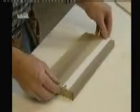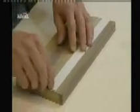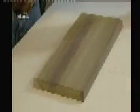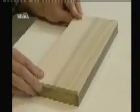Here's the top rail for the door that I've laid out. Here's some double stick tape. One side is already stuck to that piece. Now I can peel off the release paper for the other side of the double stick. Take the blank for the inner panel, line it up, and stick them together. Now I have a sandwich.